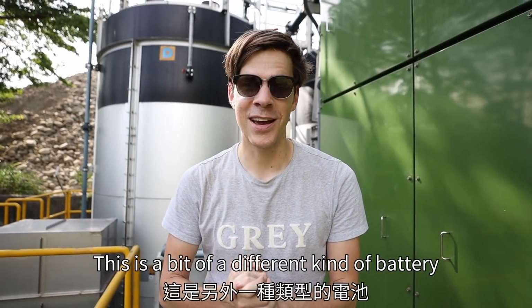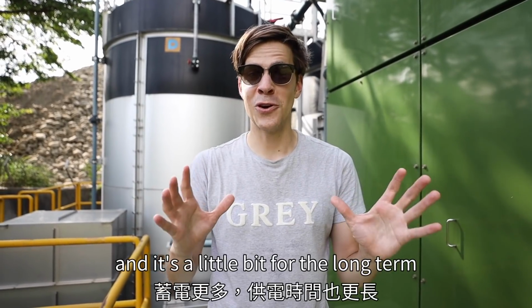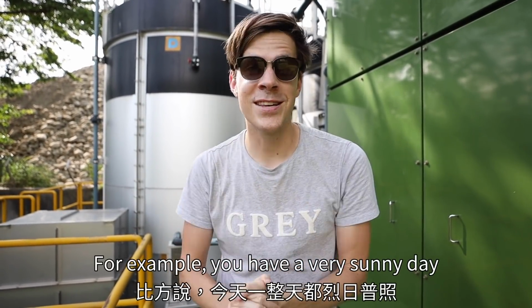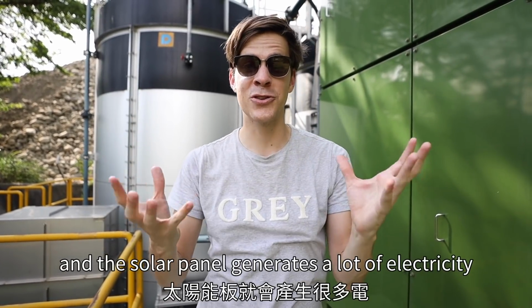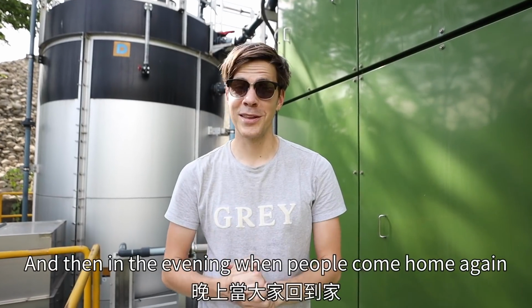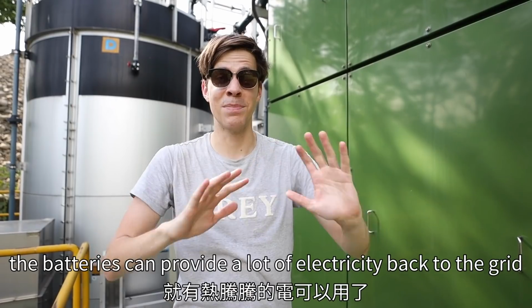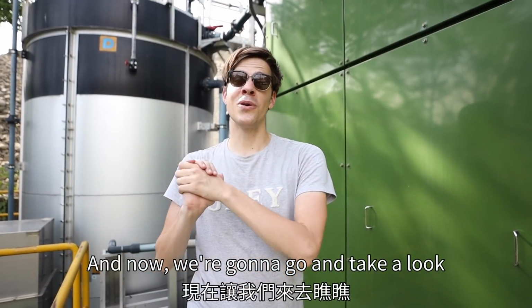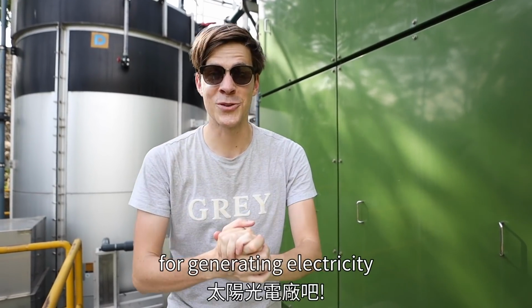A little bit of a different kind of battery, because this is called a flow battery, and it's a little bit more long term. For example, if you have a very sunny day like today when it gets very hot and the solar panel generates a lot of electricity, then you can store it in this kind of battery during the day, and then for example in the evening when people come home again, this battery can provide a lot of electricity back to the grid. And now we're going to take a look at the very impressive solar power plant for generating electricity.